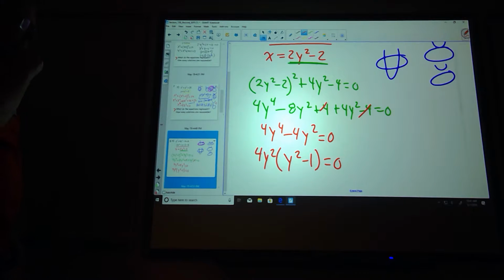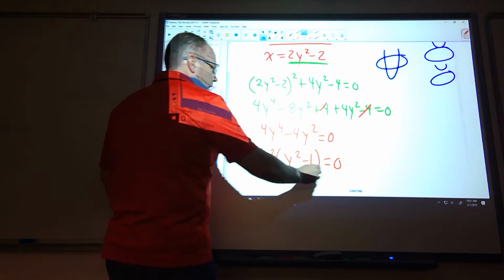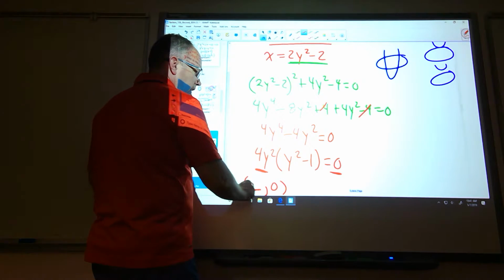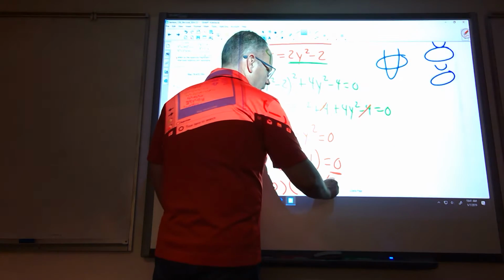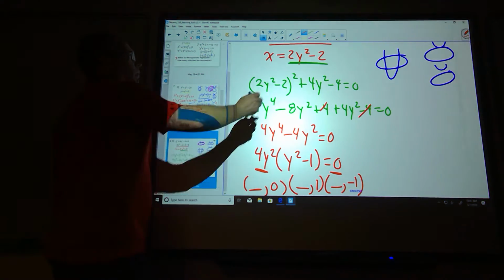So this right here gives me a y value at 0, so we'll have to find the x value in a sec. This is y plus 1, y minus 1, so I'm going to get blank comma 1 and blank comma negative 1. I like that. And then I need to plug those back in.